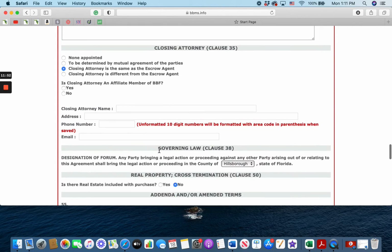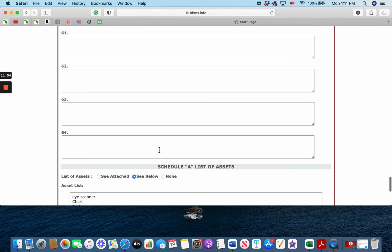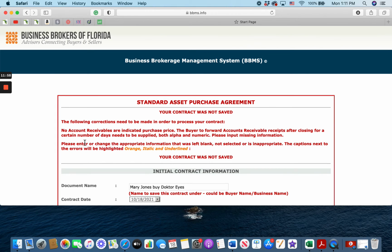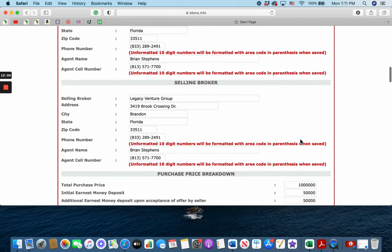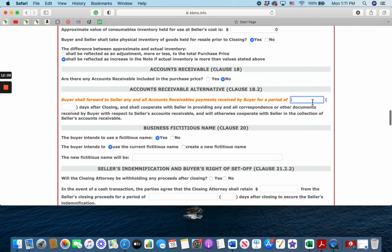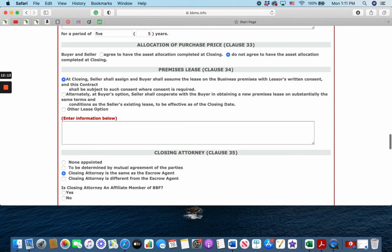All right, see? So it yells at me too, and I'm doing the class, and I do these all the time. Well, not all the time. I wish I was doing them more often, but nonetheless. Okay, no accounts receivable indicating the price. The buyer to forward the accounts receivable receipts, blah, blah. So let's see, it's also yelling at me one more time for a period of, let's say, 5 days.